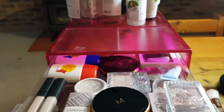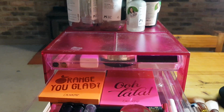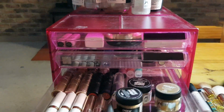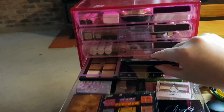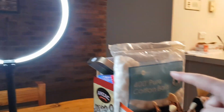So here are all my face products, and there's more at the back obviously. I've got my ColourPop monochromatic palettes and some eye stuff. I've got all my lip stuff in this drawer. I've got pretty much all my other palettes in this drawer. I've got my Paulina one at the back. At the front you can see those, and then the bottom drawer is actually empty at the moment. I've got other palettes over here, and more behind these cotton balls. I've got my brushes over here, and that's my stand obviously.